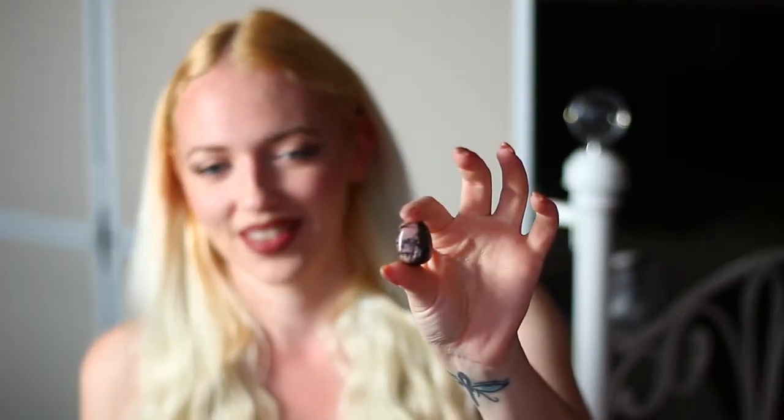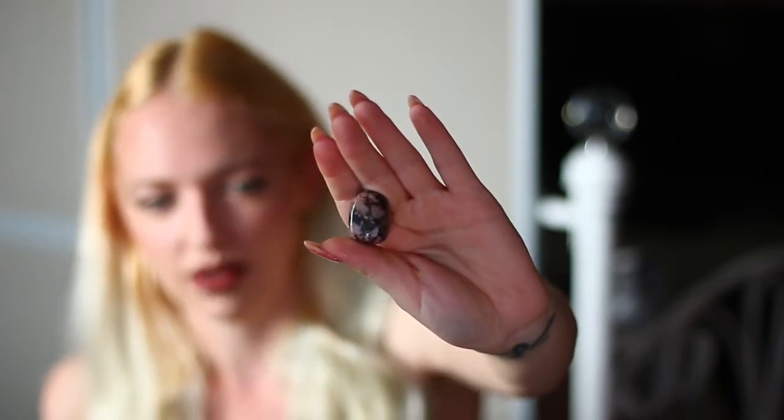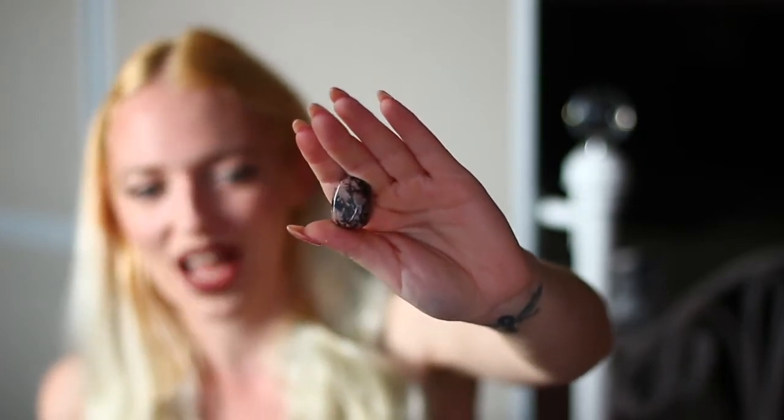We have got a stone here. This is rhodonite. I can't believe we've got a rhodonite stone. So this is, if you can see it, we can't see it very well, but we got some rhodonite. And I'll read it out to you.